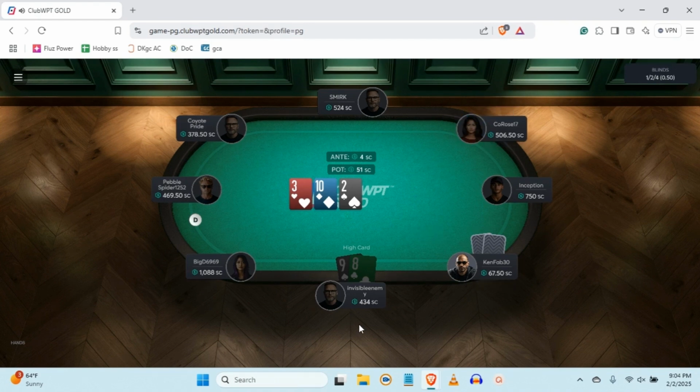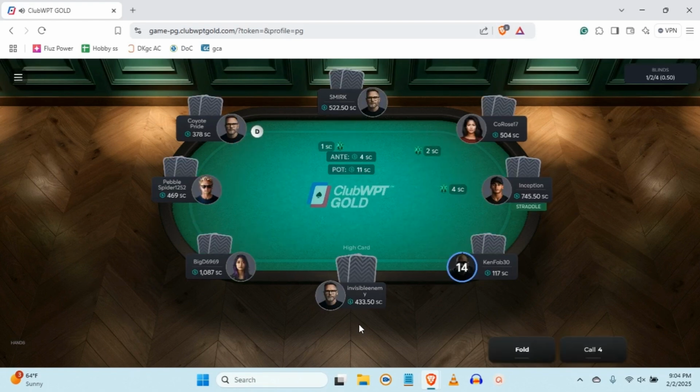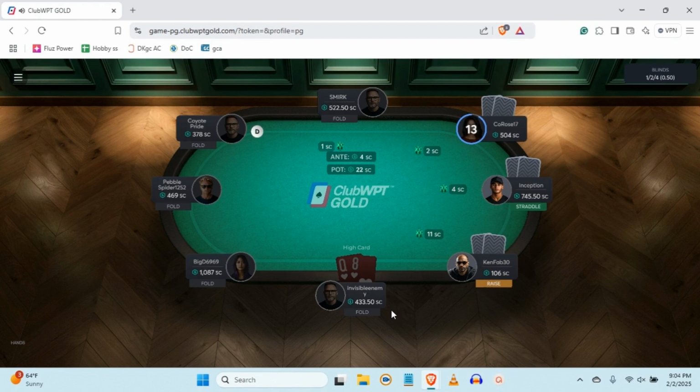This could be a hand if we're on the button. Perhaps we can call a pre-flop raise. If it's multi-way, we'll like that. More players in the pot, more chances to win money with this quote unquote drawing hand that we're more looking for. Next, queen 8 suited.